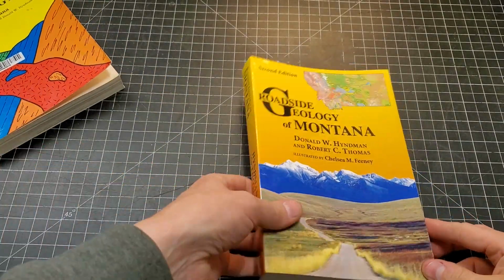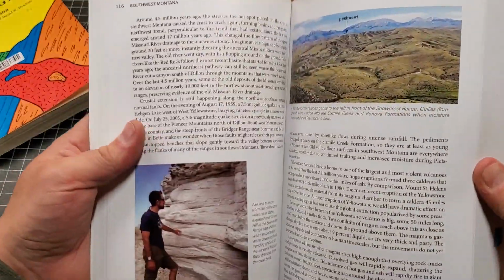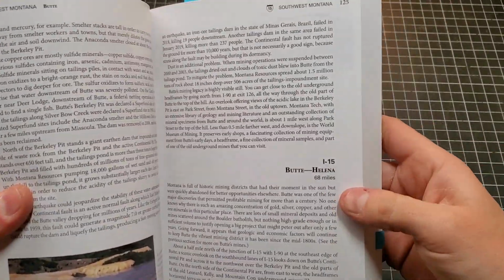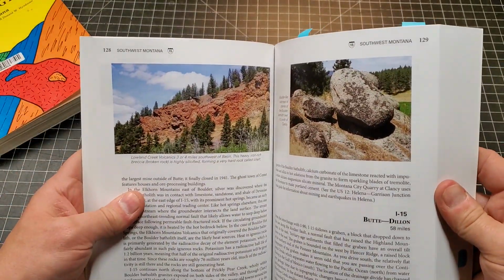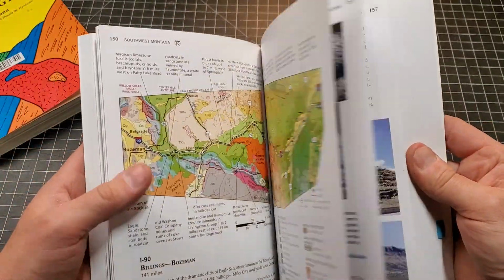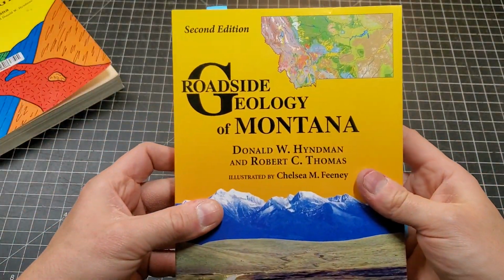But the new ones are excellent, absolutely excellent. So essentially what you have here is a guidebook for if you have a co-pilot to go with you on your adventures. You're driving down a highway, driving down a freeway. You can look it up in this book, and it'll have mile markers showing you, oh hey, there's this interesting geological feature here, with little blurbs about it.